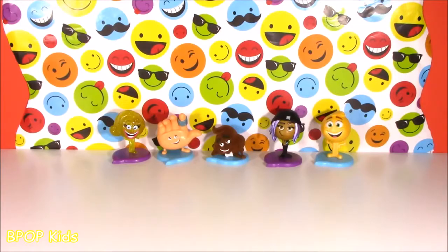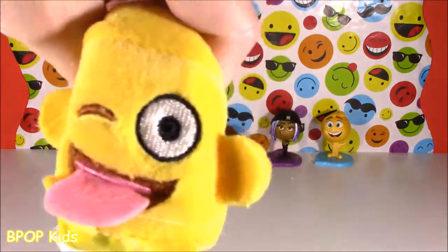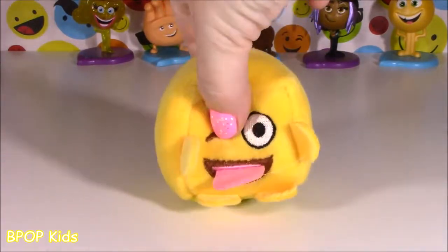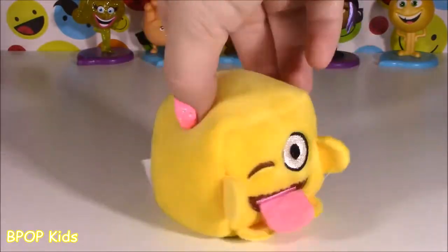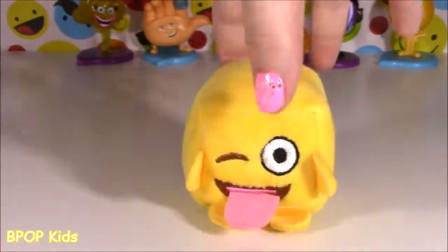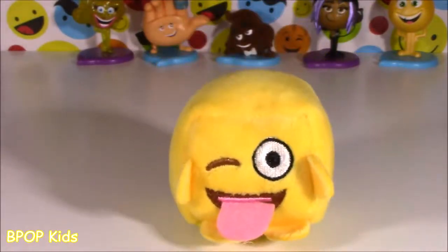Now that we looked at the most famous emojis on the planet, we got other stuff to get to. Look at this. Everybody, take a look at my scented emoji. Now, this doesn't look like much, you guys. It's like a little plushie, but it is scented. And not only is it scented, it smells like gummy bears. Smells like candy. It's so cute, a little bit squishy. And it's got that little tongue. So cute.